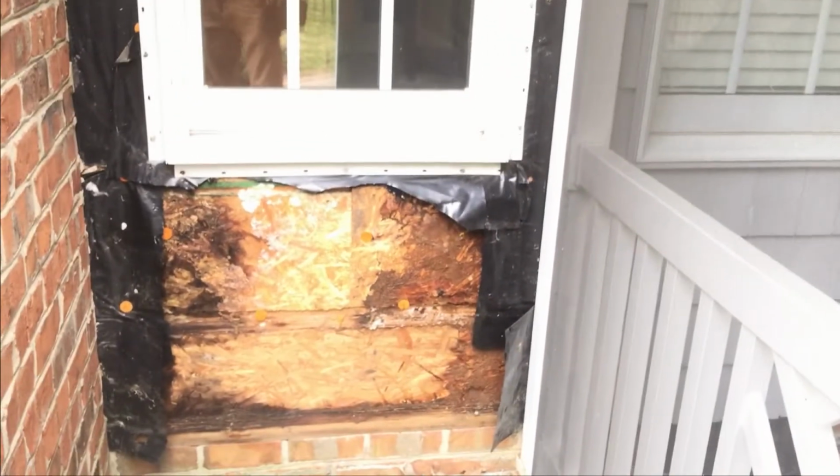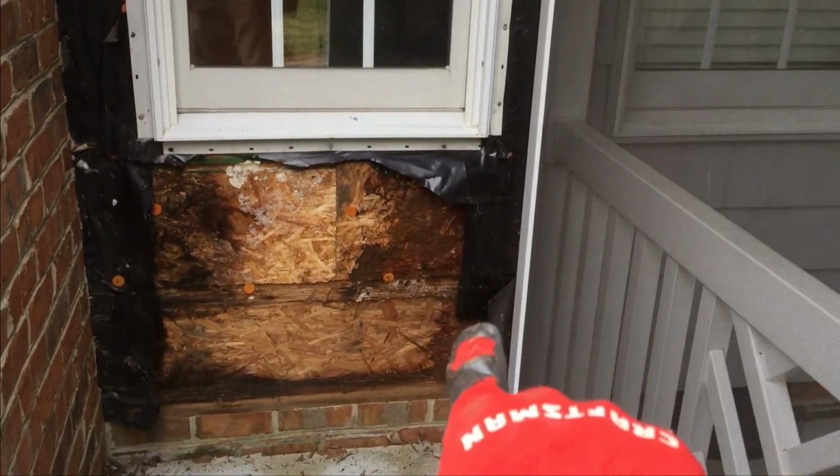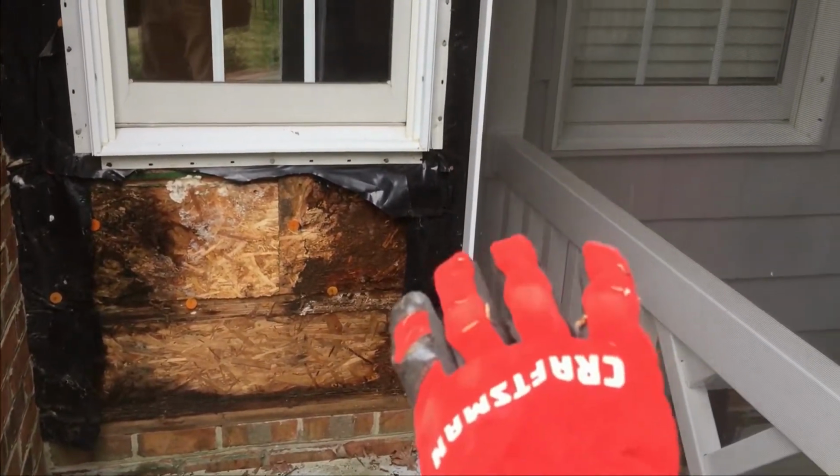Okay, so what's going to happen now is I'm going to go talk to David, the homeowner, and Ginger, the advisor, to see where they want to go next. And since it's right behind that porch post right there, let me show you what I'm talking about. So there's that rot that's right there, and there's that porch post.